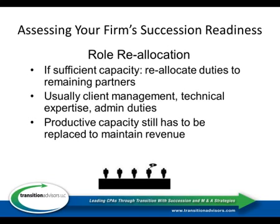Now, of course, you can't do that forever, but with respect to that first partner that might be leaving, the partner group feels like they have the capacity to take that on without adding another body, at least immediately. This also might be the case where you have partners that don't have any specific skills that need to be replaced, that there's nothing special about their duties, their administrative duties, and so forth.